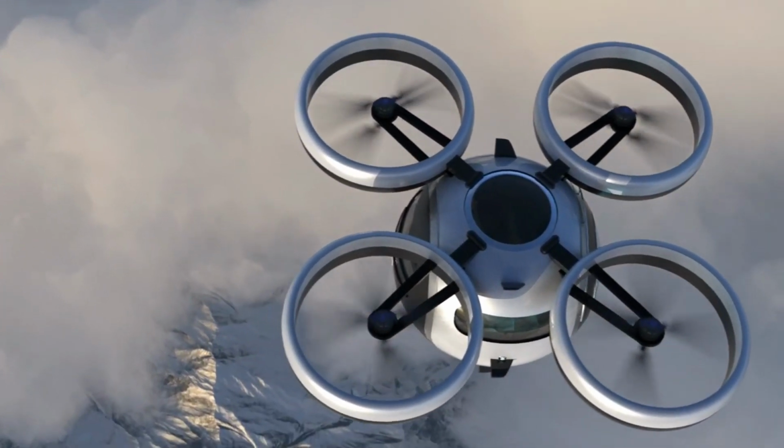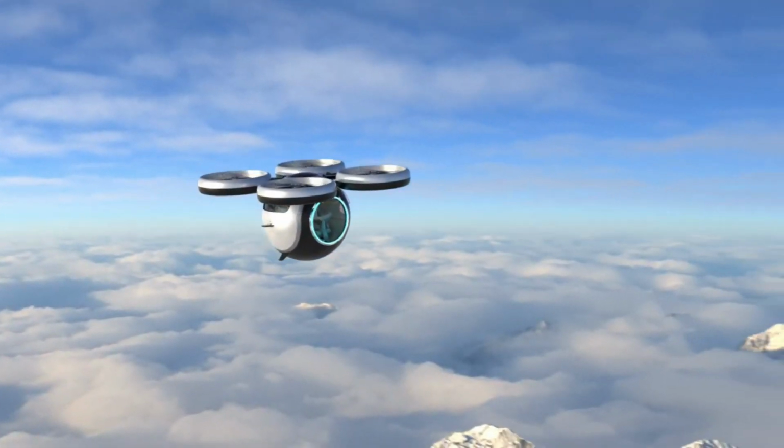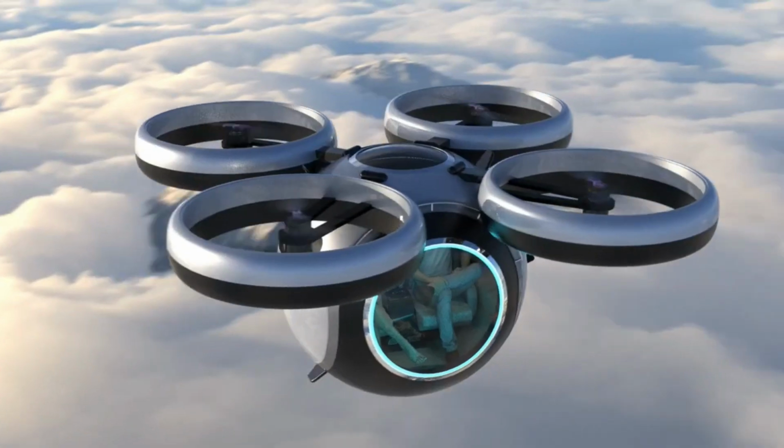The STRATOSFERA Volatile is not built yet and is only an idea, but Lazzarini Design said that they are making a model and hope to sell it soon.